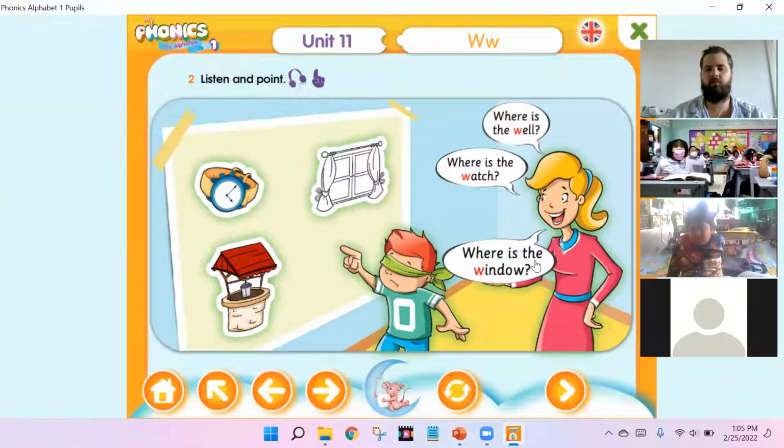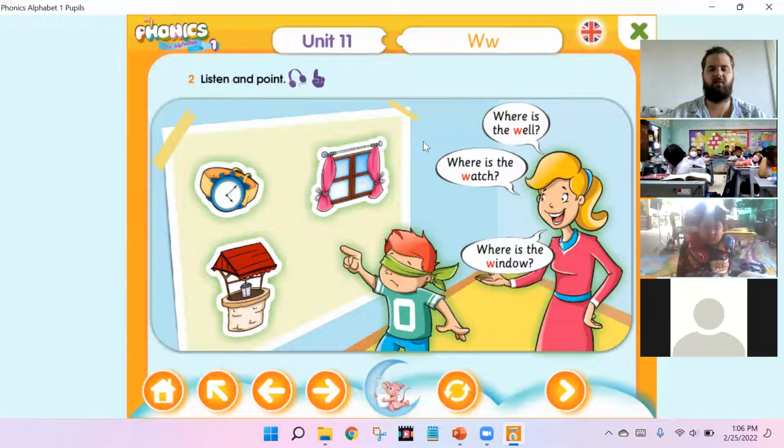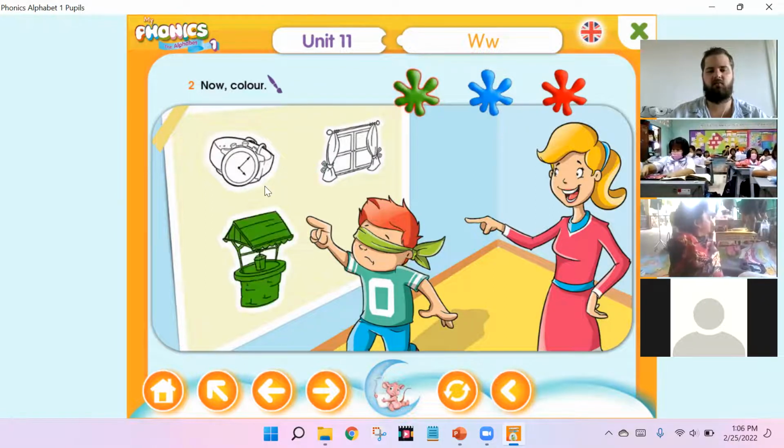Last one. Where is the window? All together. Where is the window? Very good. Here's the window. Okay. So in our next exercise, we need to color in our pictures. Let's color in our pictures. So I'm going to have a green well. Green well.